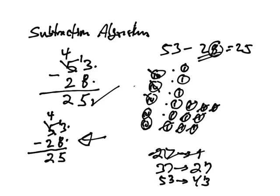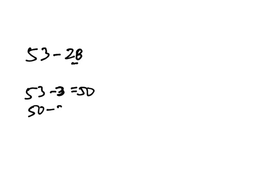But I will admit that some of the Common Core subtraction, it's not that it's so bad. I'm going to stick with 53 minus 28. You could say like 53 minus 3 is 50. But it's hard because that means I haven't taken away all 28. I still have to take away 25 more. So now I can take away 20. And then take away 5 more.